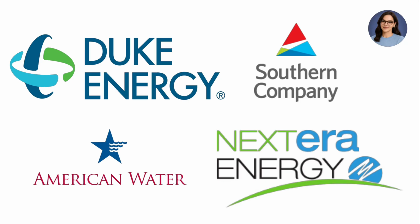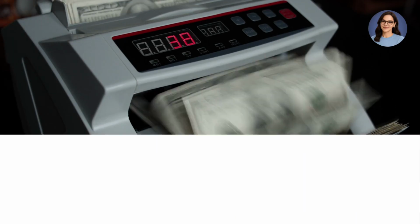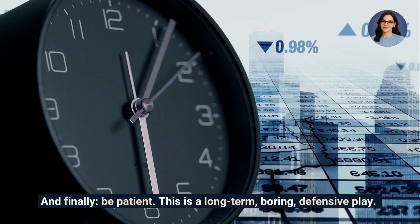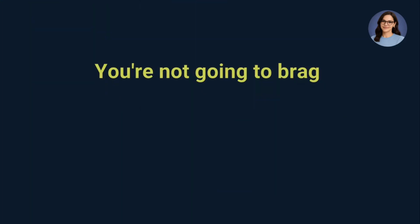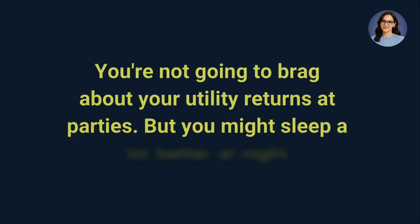If you want individual stocks, stick with the big names. Duke, Southern Company, NextEra, American Waterworks. These aren't going anywhere. Set up automatic dividend reinvestment. Seriously, this is the secret sauce that makes the whole thing compound quietly in the background. And finally, be patient. This is a long-term, boring, defensive play. You're not going to brag about your utility returns at parties, but you might sleep a lot better at night.